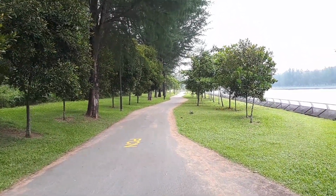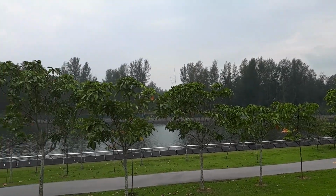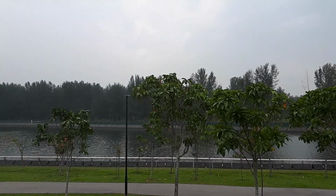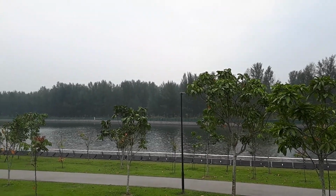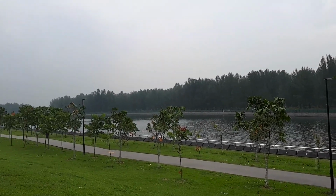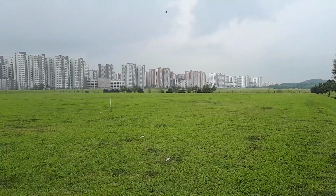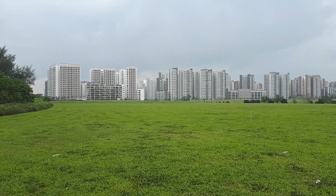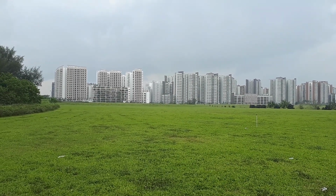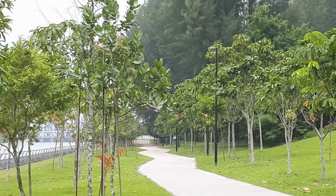If you walk past the wooded area on the left and keep walking down, you'll notice there's a hill. If you climb to the top of the hill, which I did here, you'll notice a wide, empty field. In the distance, you can see all the HDB flats, and on your left you can see a forest. The forest is at the same level as the nature walk itself, whereas the hill is an elevated area.